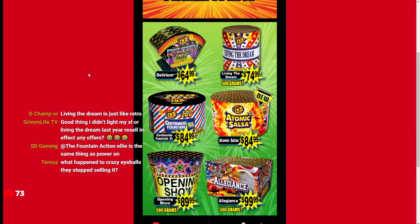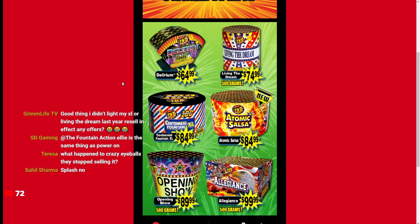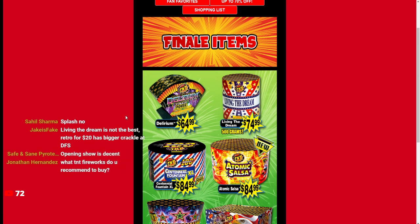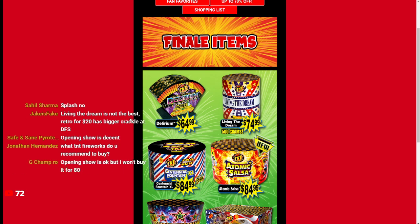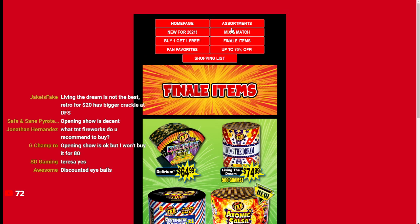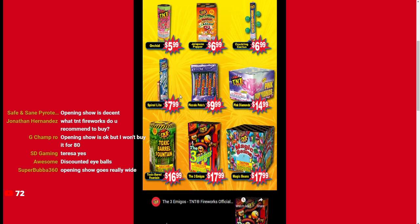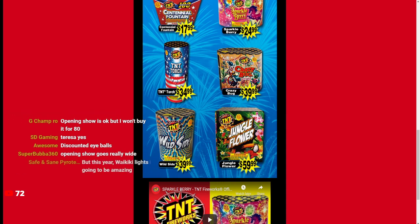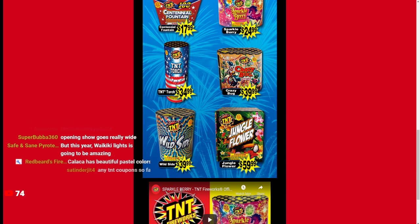It seems like just straight crackle. One of my favorites, but not really too hyped on that one. It's just the price increase there that is really struggling for me. I feel like Retro has better crackle, but that's really DFS related. This is a guide for Phantom and TNT, so if I were to buy anything, where would it be? Where is Retro under? Or Wild Side? Wild Side right here. So it's less money. You could technically buy 2 Wild Sides and just spend the extra money on that one. So there's that.